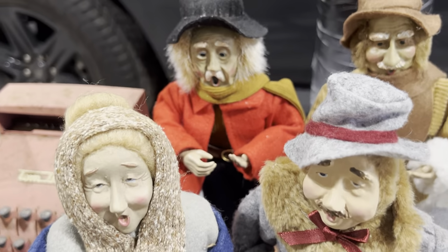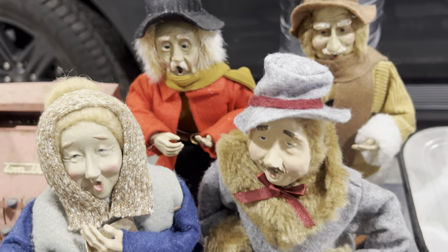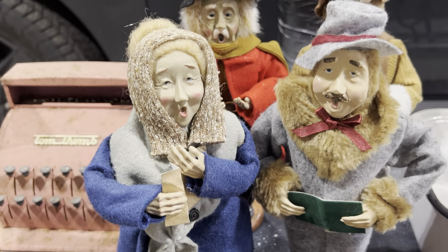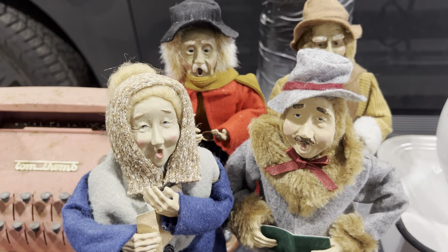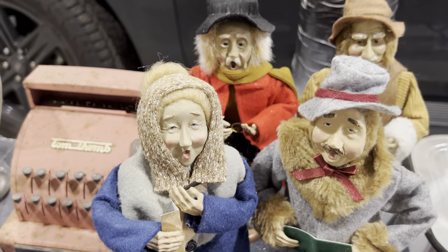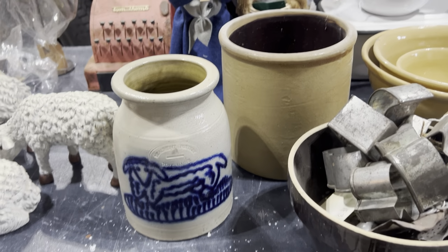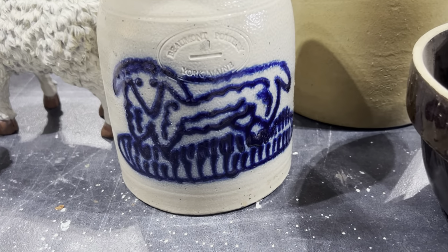But I've seen the guy in the red a lot, but I can't say that I've seen the others very much. And when I usually see them, they're in somebody else's hand. So I'm like, okay, I will grab them for myself. And then we did get some crocks. Look at this. I said she liked lambs.